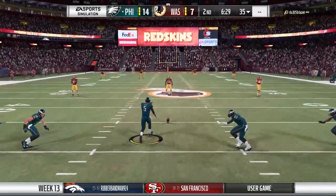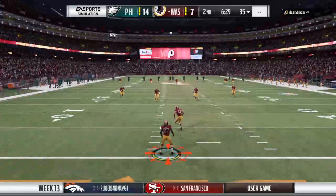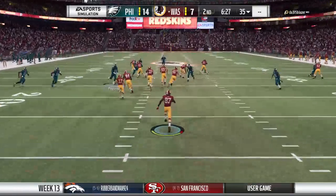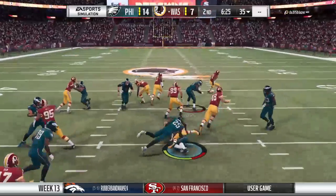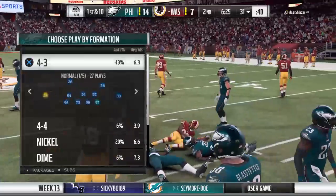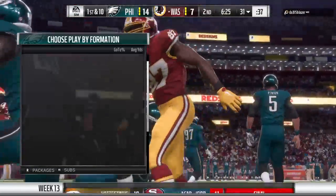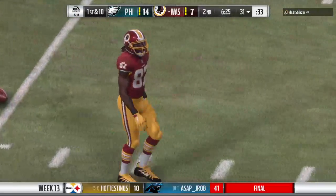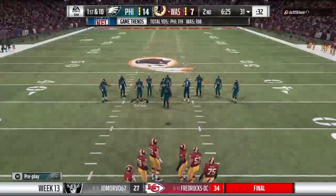The punter Pinion now to kick this one away. This will be taken in at the 1. And nice work on the return as they'll start their drive just past the 30-yard line. And here come the Redskins now. Last time out, they had that long 50-plus yard field goal that they missed.